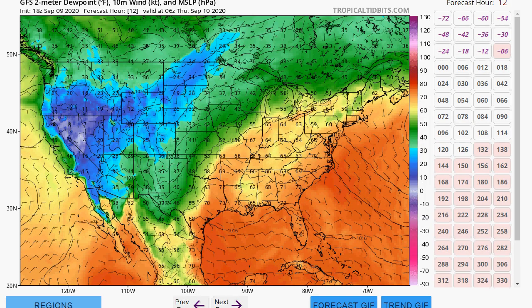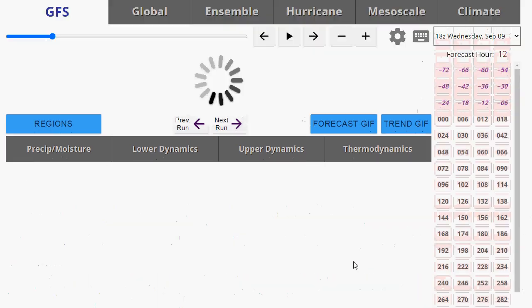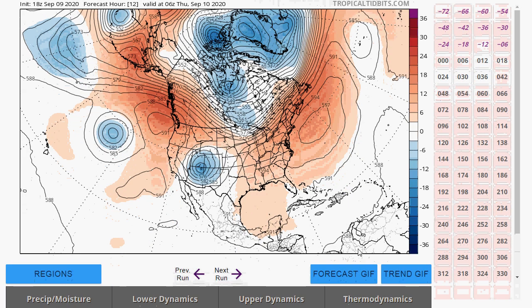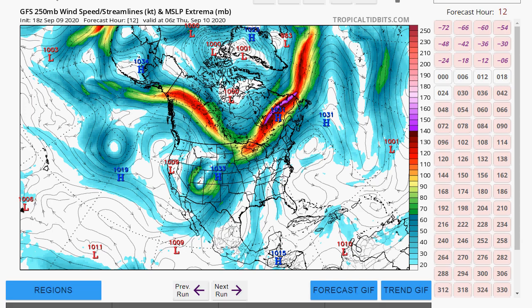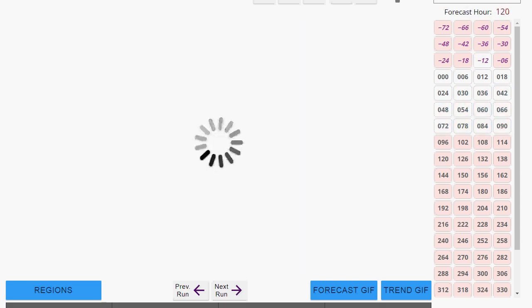So when we pull up to the upper air and we look at the upper level, I'm going to go to the North American view, and this all relates to climate change. I want 250 MB wind. This shows the jet stream. Now, what do you notice about the jet stream? It's a weak, wavy mess.